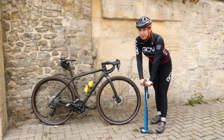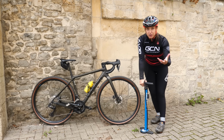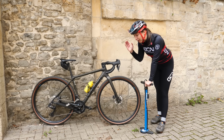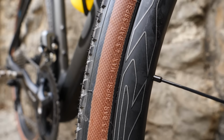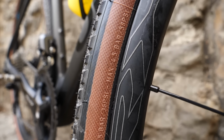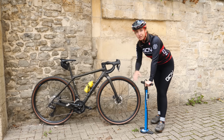Sometimes you'll even go over things that mountain bikes usually go over, and mountain bikes have suspension and a lot bigger tyres. The only suspension you have on this bike is your tyres. So running a lower pressure, say around 30 psi, is going to be very beneficial, going to give you a lot more comfort and traction in your tyres.